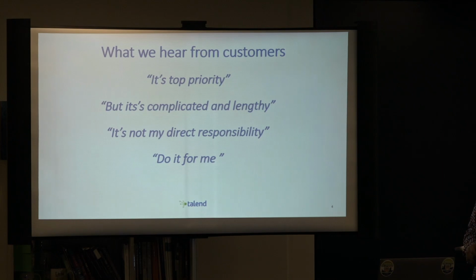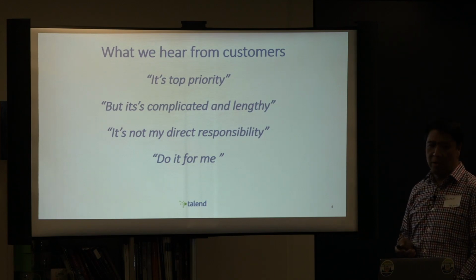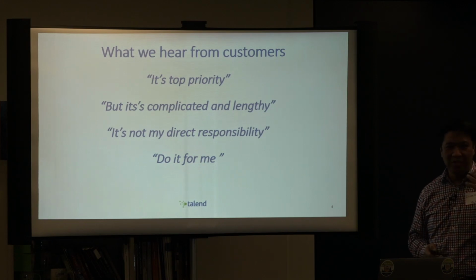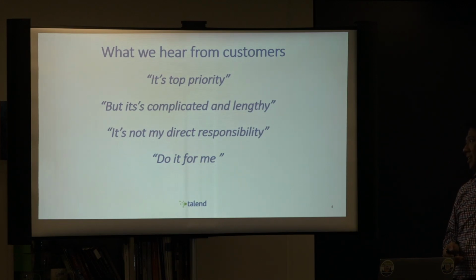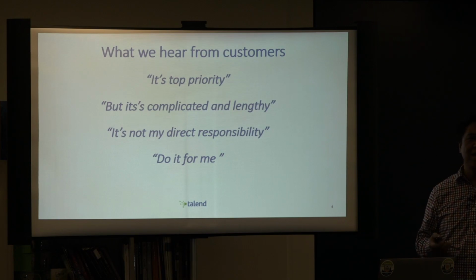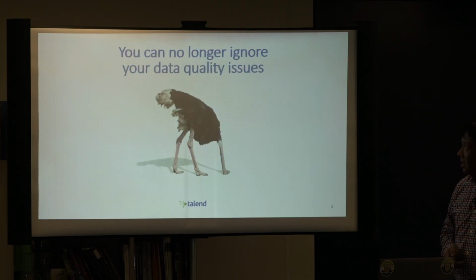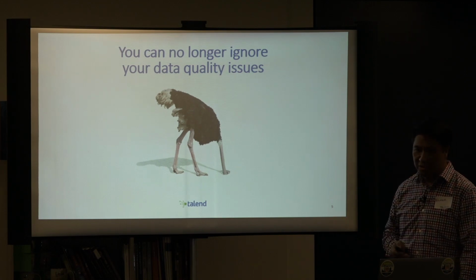What we hear from our customers is that it's top priority, it's complicated and lengthy, it's not my direct responsibility, or do it for me. Yeah, it's not my problem. They're the ones running the reports. They're the ones submitting the data. That's not my issue. But it's really a combination of both business and IT to resolve these particular issues. You can't hide your head in the sand. You can no longer ignore your data quality issues.